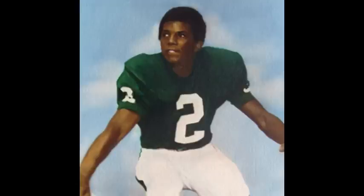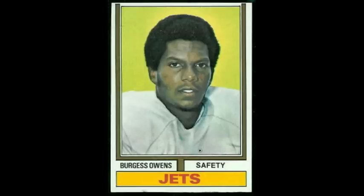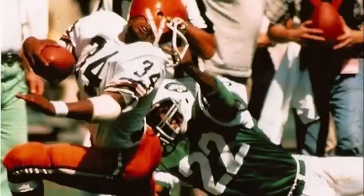In 1973, the Jets needed help almost everywhere, and they decided to take safety Burgess Owens out of Miami with the 13th overall pick. In 7 years with the Jets, he pilfered 21 passes in 91 games. I'm grading this a B.